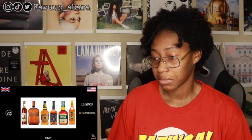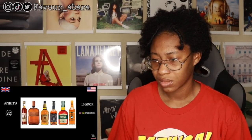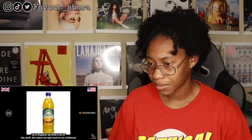Okay, what's this? A glass of sparkling water. Oh. Liquor. Alcohol. Spirits. So in England, we drink a lot of this stuff. This takes me right back to my childhood. I would have a glass of this sugary stuff every couple of hours. Is it good? It's basically very, very sweet fruit juice, which you dilute with water. Does this exist in America?